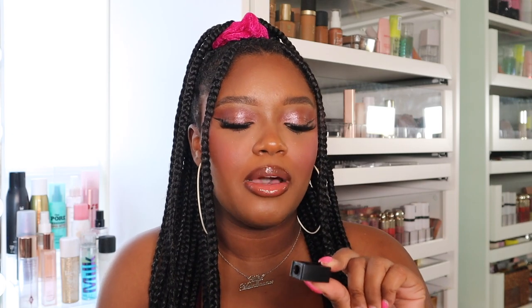I did pack a pencil sharpener, well, a liner sharpener. This is the sharpener that comes with the Makeup by Mario lip pencils. One thing I love about his lip liners is that it comes with a sharpener. He doesn't advertise that, but I just love it. So this is a good sharpener too.